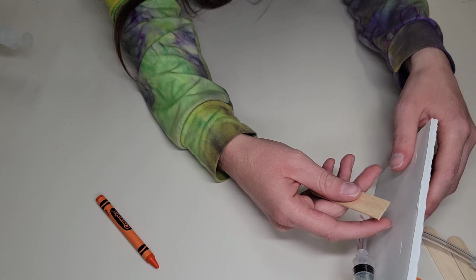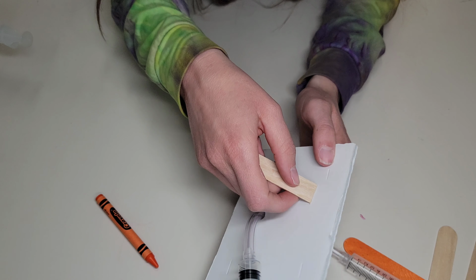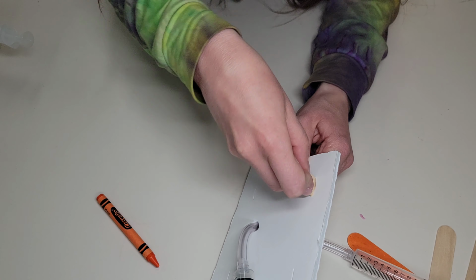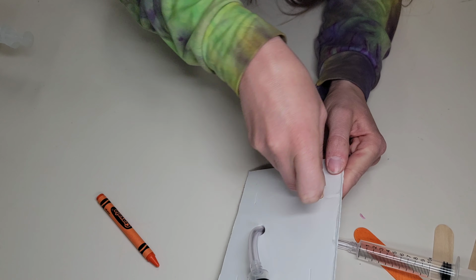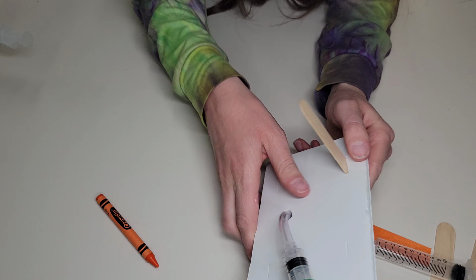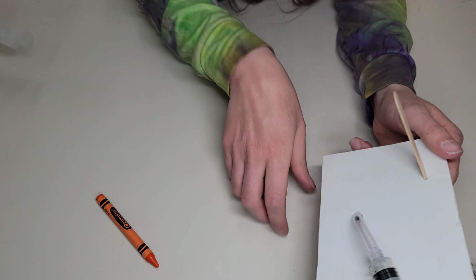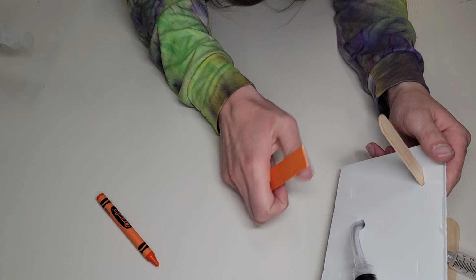So I'm going to flip my board over to where I can't see me. I'm going to take my first leg. I'm going to wiggle it in the slit, just like that. So it'll take just a little bit of wiggling because these slits are a little bit smaller than what the popsicle sticks are. And again, that's so that they fit very snugly.